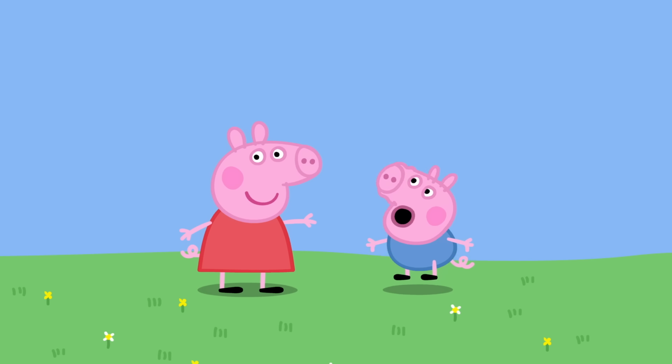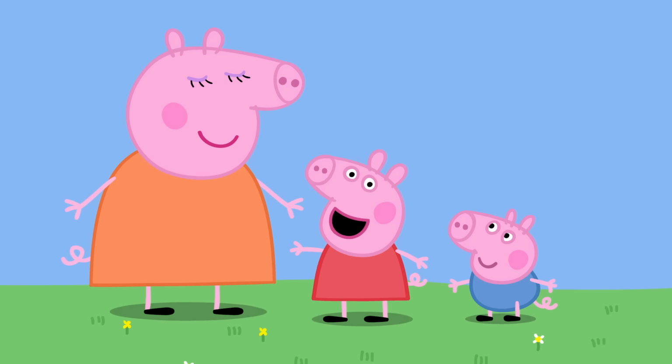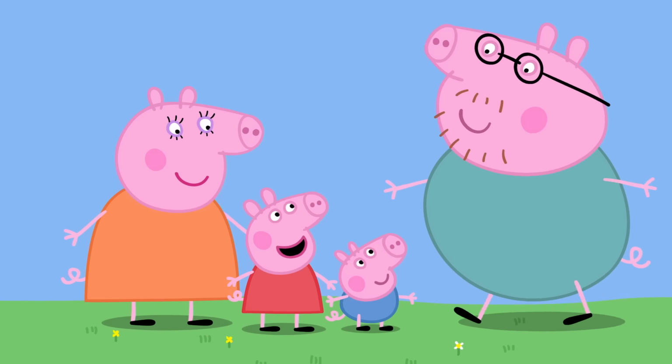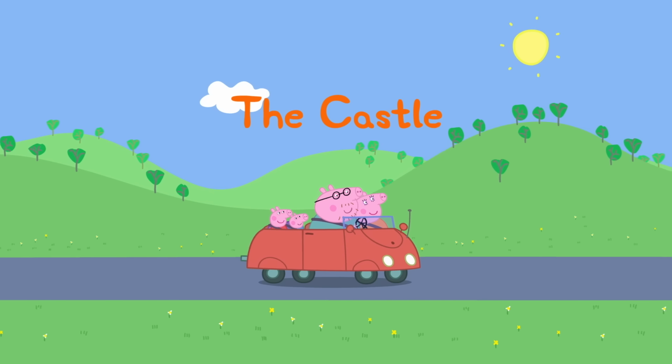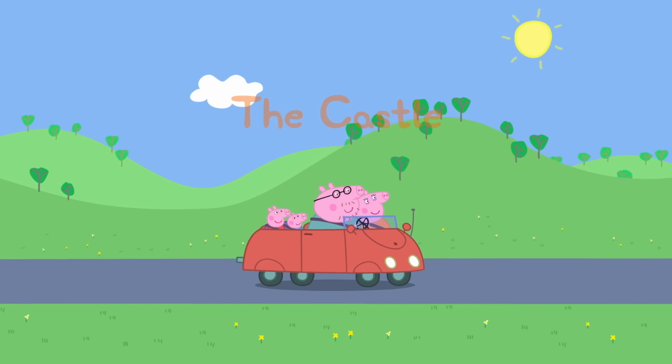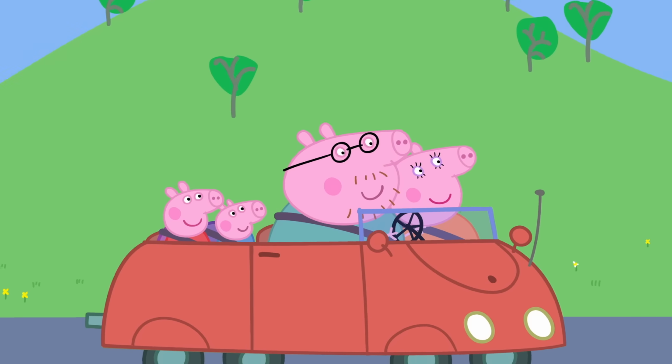Little brother George. This is Mummy Pig. And this is Daddy Pig. Peppa Pig. The castle. Today, Peppa and George are going to visit a castle.